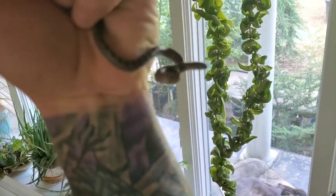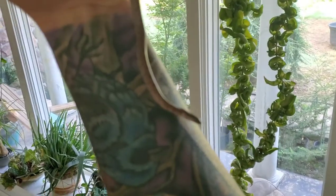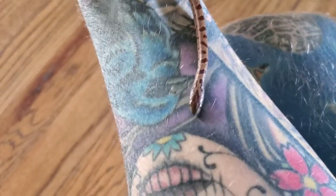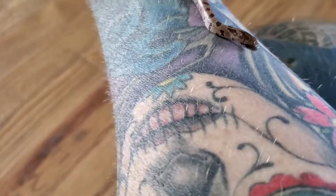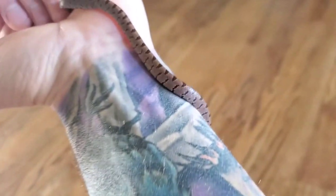I would love to be able to get its orange eyes in the shot. Hard filming something like this. Let me see if I can get you out of the light. Maybe this is better. There we go. And he does have the orange eyes. And I will show you the checkerboard belly here momentarily. Man, it is hard to film a baby snake.